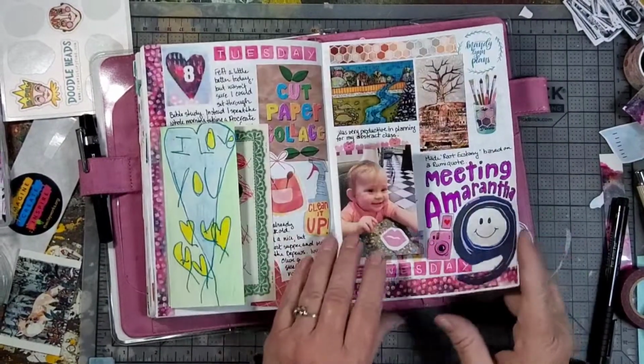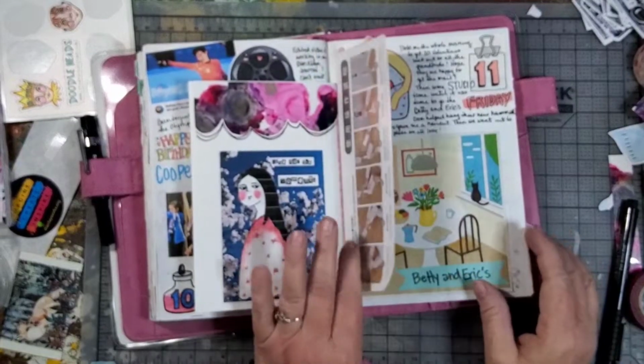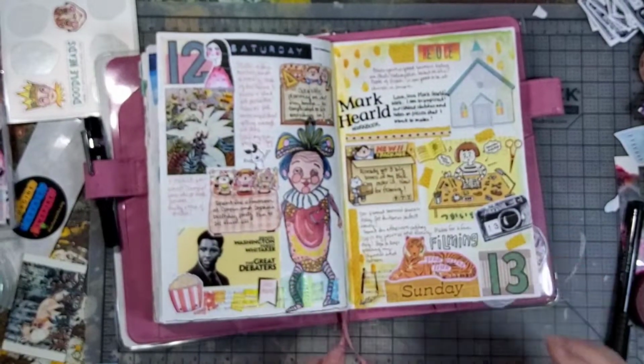I'm actually pretty impressed that in a fairly short amount of time, I got all 10 pages caught up and finished, and I am now up to date.